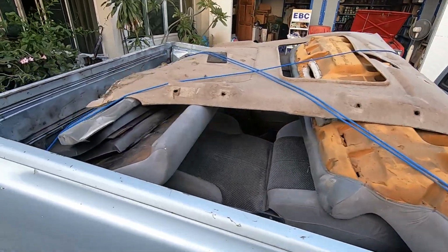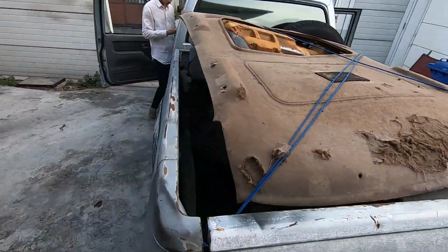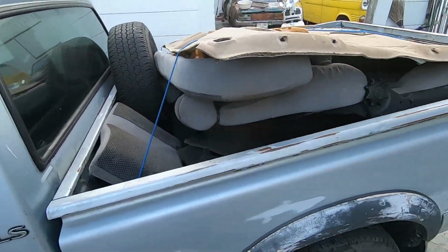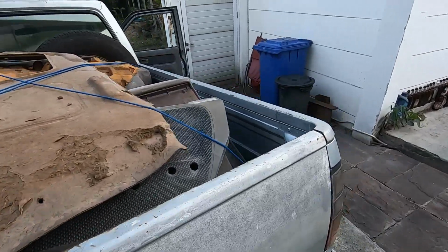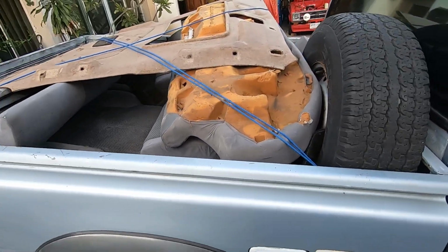Right, this is the interior, as disgusting as it is. So we're just going to go and drop it off at a car care shop and see if we can get it clean. It's got tears and rips and rat bites and whatever, but let's just get it sanitary, something like that. Yeah, clean. That is an interior dropped off.